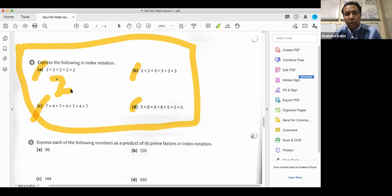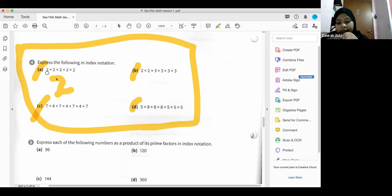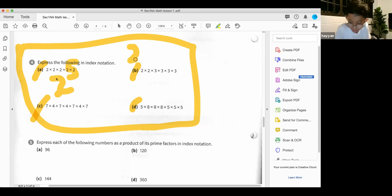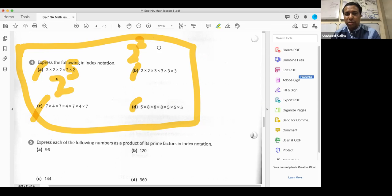2 to the power of 4. 4 or 5? Count 1, 2, 3, 4, 5. 5. Okay, we ask B, Mr. Hayan. Hayan, what's the answer for this one? 2 to the power of 2 times 3 to the power of 4.